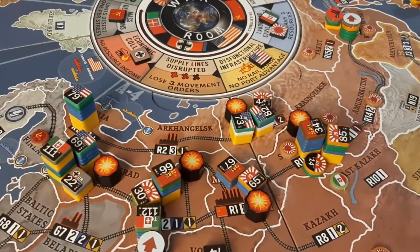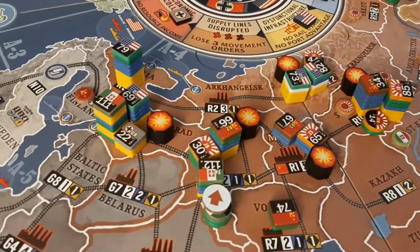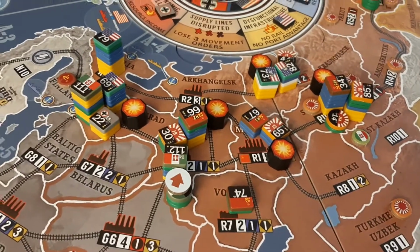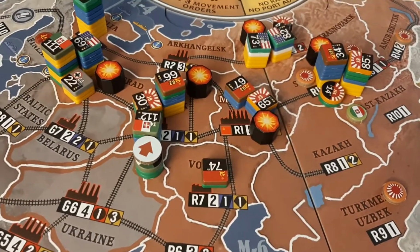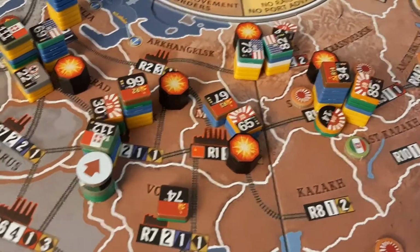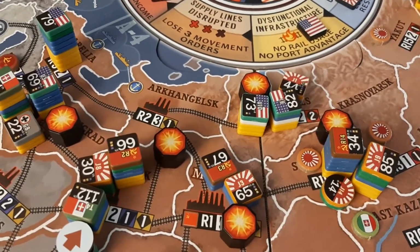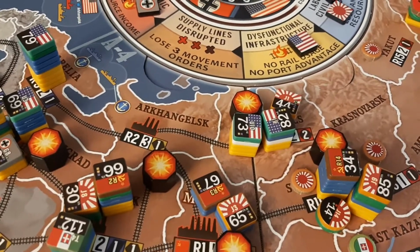In Russia is where the majority of the action happens this turn, as this is truly a world war. Every nation still left in the game is involved in combat. The Italians and Germans are fighting the American 69th in Leningrad. A battle for R5 continues, with the Japanese and Italian joining forces to fight the Russian 66th. The Russian 67th had orders to move out of Moscow, however they were pinned by the Japanese 65th.